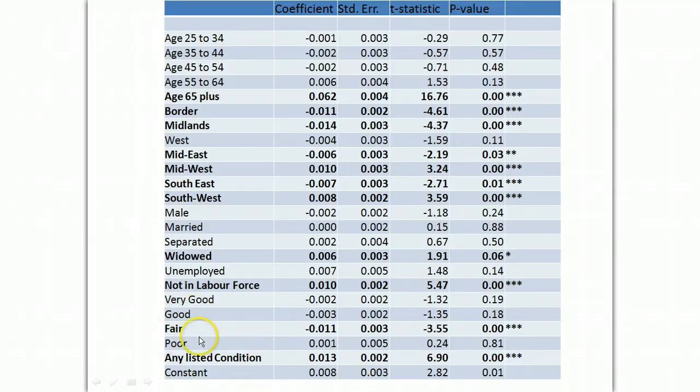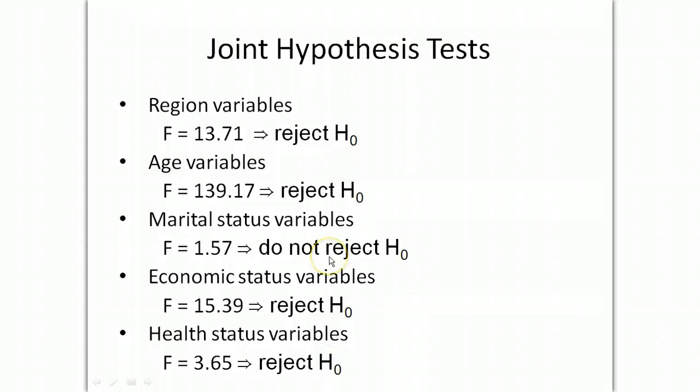And the final variable is a dummy variable just for any listed condition. The base category is no listed condition. So again, it's positive and significant at the 1% level. So those who are ill and perhaps have higher healthcare needs, have a particular illness, are more likely to have both types of cover, which does tie into what we'd expect to see in the self-assessed health variable, but we're not seeing it come up in the results. Here are the F-tests undertaken.